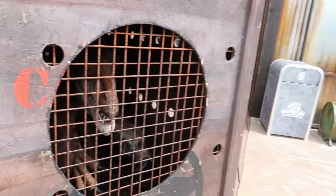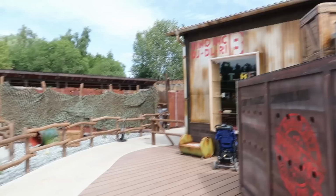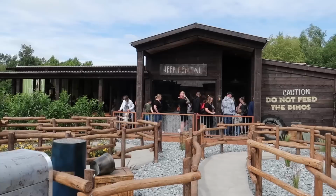As if he actually scared you then. Oh, that's cool. Yeah, this area is very well done. All the flooring and everything, loads of little details around. You've got Dino Expedition, the little Jeep ride over there. The queue for that looks pretty big, actually, so probably give that a miss for now. Maybe do it later on.